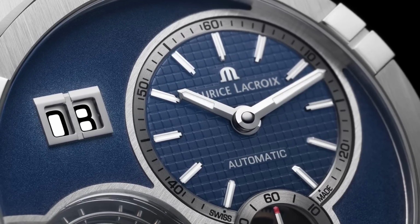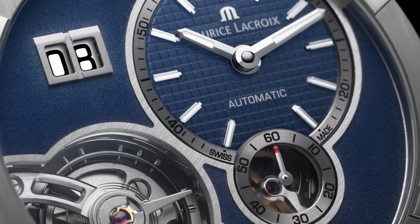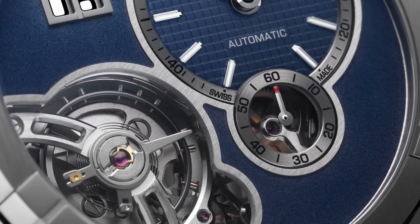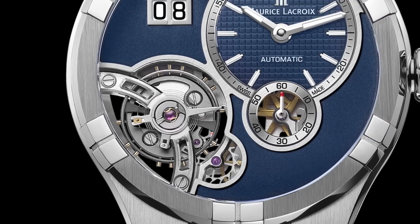Of course, with this watch though, they've taken that movement and improved it, because aside from giving a reasonably generous 50-hour power reserve, the watch now has a large double date placed on the dial as well for added convenience, and a revised balance which is much more sporting.